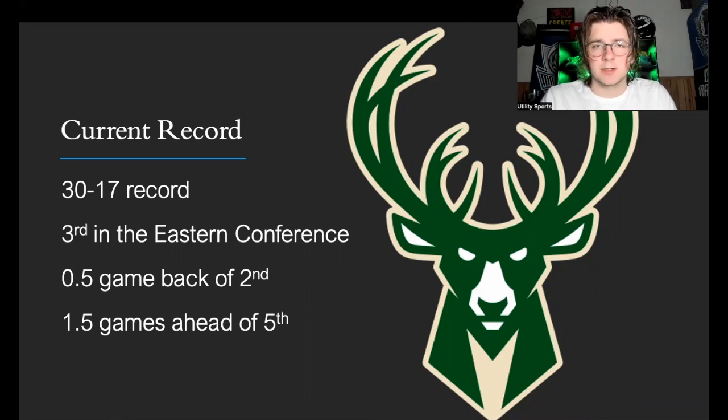But this team's good. They're third in the Eastern Conference, half game back of second. But very important to note, they're only 1.5 games ahead of 5th place, which is the Cleveland Cavaliers, who recently beat them last week. That race to be a top 4 seed in the Eastern Conference is going to be a big time challenge. And the one thing I'm going to say, you really don't want to finish 4th or 5th this year in the East. When you look at seeds 1 through 3, very likely you get a very favorable matchup across seeds 6 through 8. Whoever ends up making it through the play-in tournament, you'd have to feel pretty good about your odds to win one of those series.